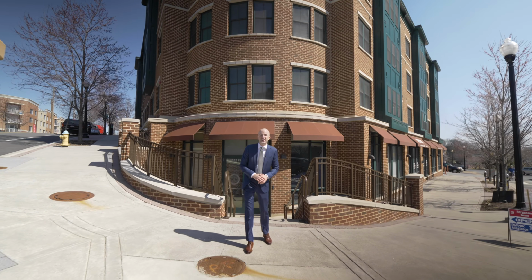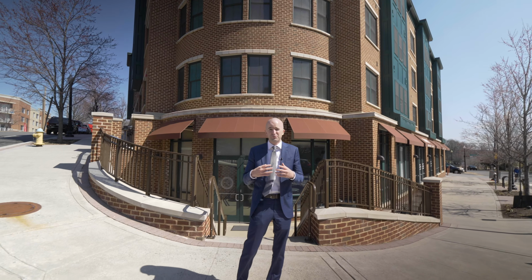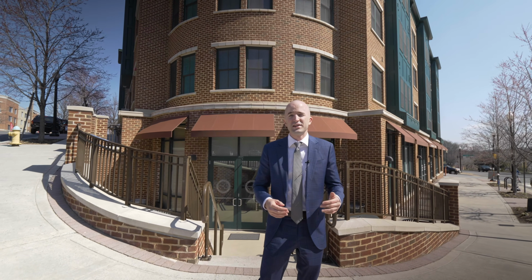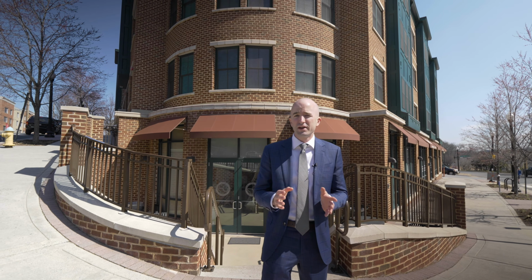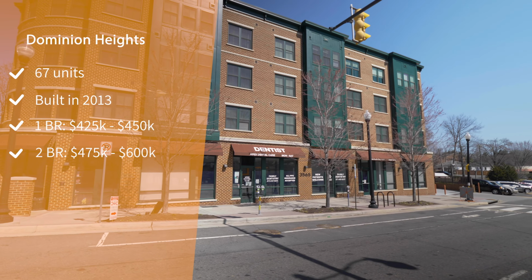So this is Dominion Heights, built in 2013. It's gonna feel almost brand new. We're on the corner of 29 and Monroe. As I said before, 68 units, 4 stories. 1 bedrooms will be in the low 400s to mid 400s. 2 bedrooms, honestly, all over the place.